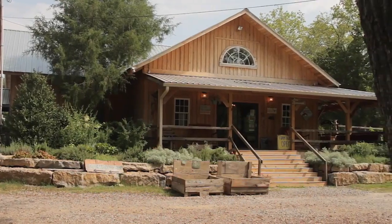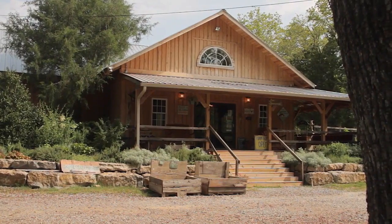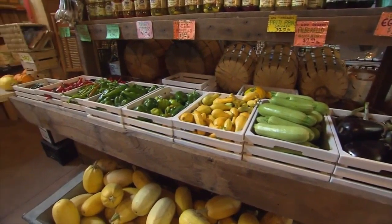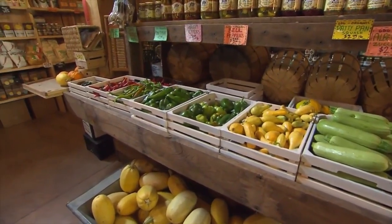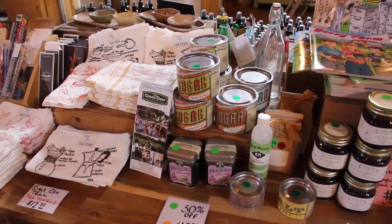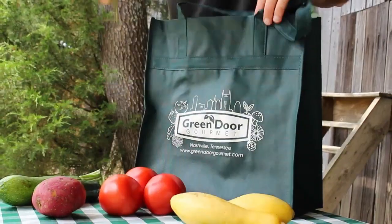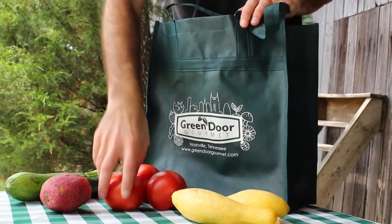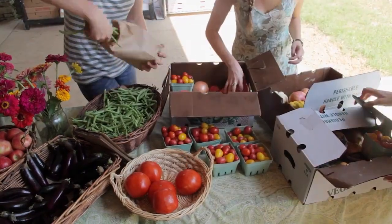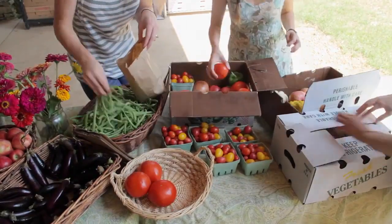Our on-farm store features Green Door Gourmet produce as well as products from our farm partners, the area's best local producers, including grass-fed meats, honey, jam, dairy, baked goods, and much more. Our local farm box program allows customers to take home a box with a variety of produce options based on what is growing at Green Door Gourmet.